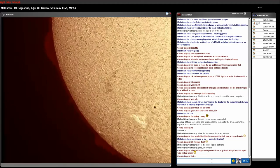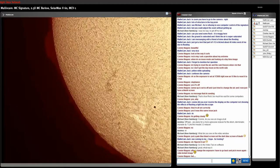Seeing some really nice detail here on the surface of the sun.